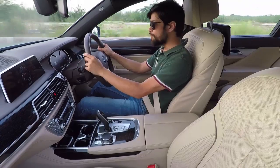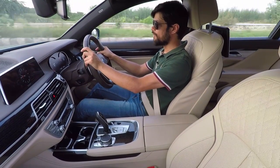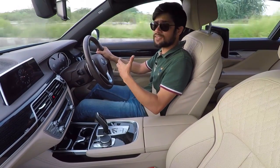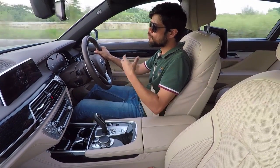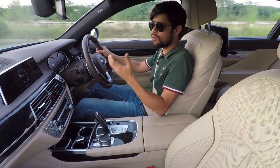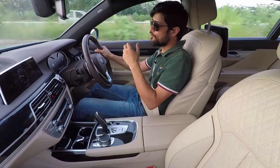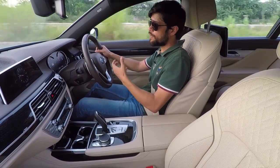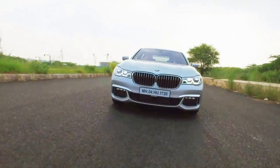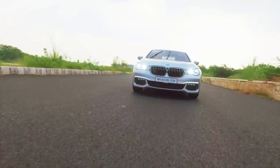So let's talk about the performance of the 7 Series, the 730LD rather, that we have with us here today. Now, considering the fact that we have spoken so much about its size, its positioning as a limousine, you really wouldn't expect this to be much of a performer. And well, you're not wrong either. It's not a really chuckable car. But if you look at it from the segment perspective, among all the cars in the segment, this one probably is one of the liveliest, and also one of the most fun cars to drive.